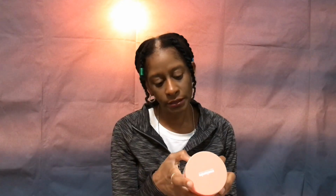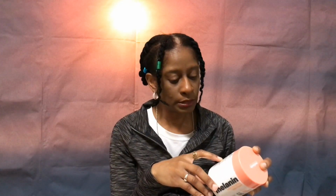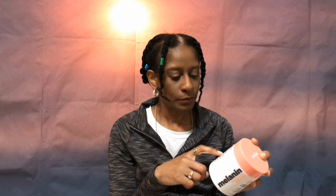Now, my hair is a little finicky when it comes to glycerin, and this product does have glycerin in it, and it is in the middle of the road when it comes to the ingredients list. But however, I usually try to stay away from glycerin. So I'm kind of on the fence with this product.